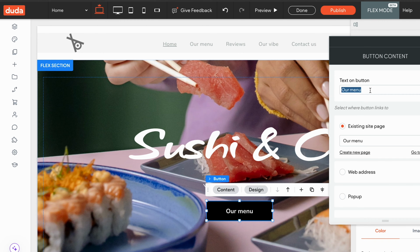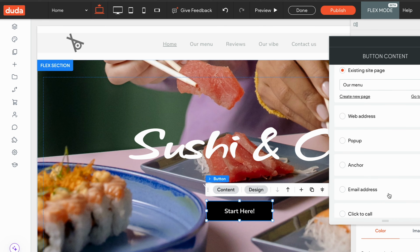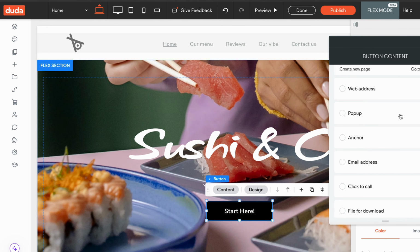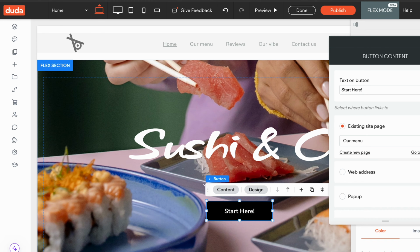So we're going to change the content. In this one, we'll say like, start here and choose what page it goes to. You can choose a web address, a pop-up, or even just an email, click to call. So if this is something you just want people to call, say it's a landing page that you're working on, there's a lot of flexibility about where and how you design these.